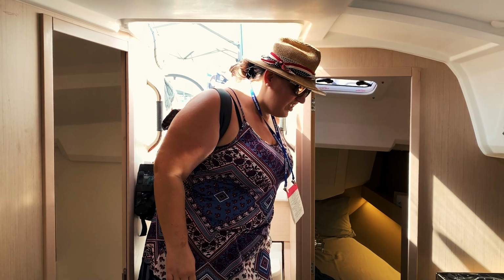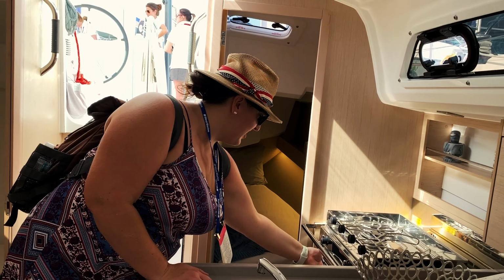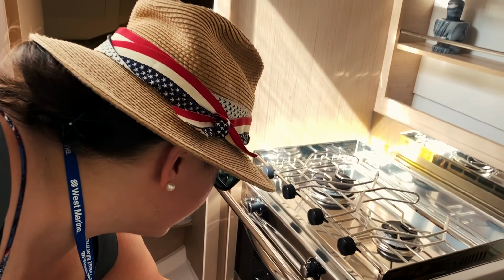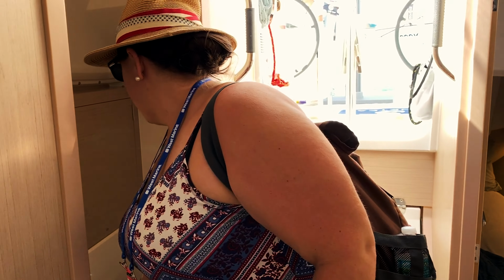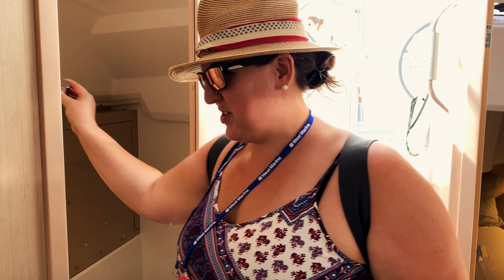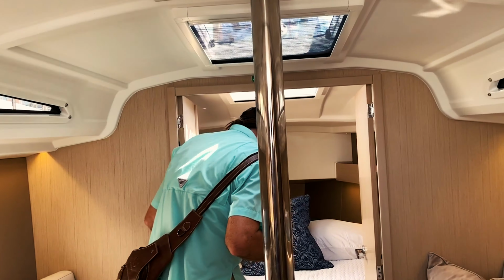Oh, this is nice and cozy. The kitchen's cute. It's doable. There's a little oven underneath it, too. I can't open it. Oh, it's a lock. Everything's got a lock on it. Oh, I love it. It's fantastic. This little head. There's a little shower right here. So that's a wet head. I feel a nice draft coming through here.